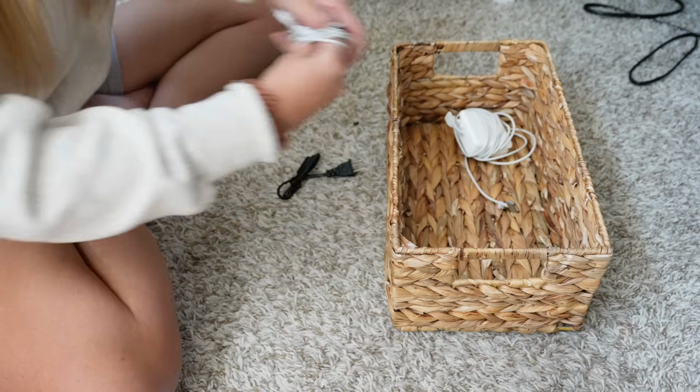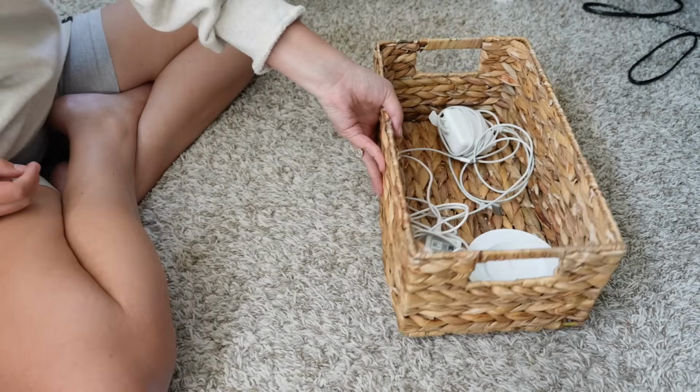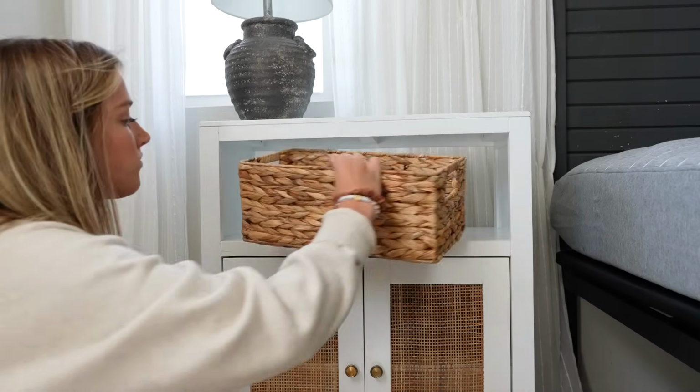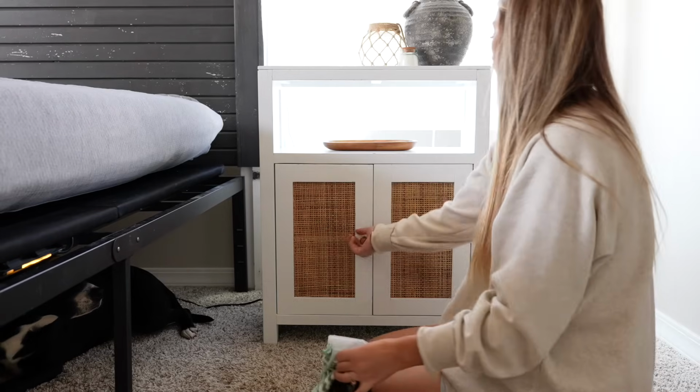If I were to not declutter this space for a year, it would take me so much longer to do this. But because I am keeping up with it, it is definitely not going to take me as long. That was my entire nightstand already, and it was so quick.